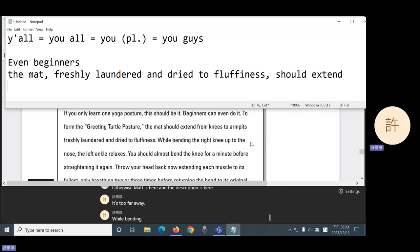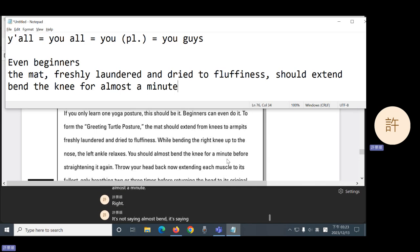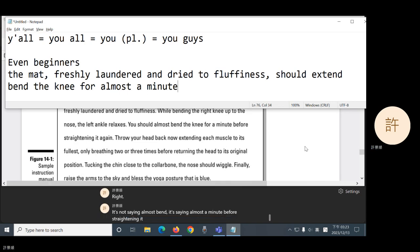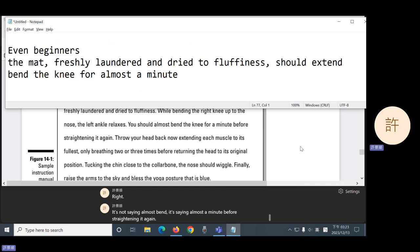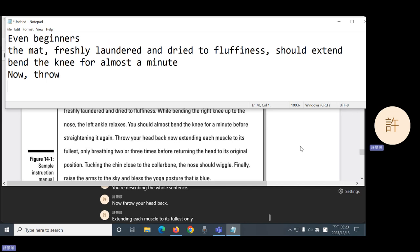While bending the right knee up to the nose, the left ankle relaxes. You should bend the knee for almost a minute. Right, it's not saying almost bend. It's saying almost a minute before straightening it again. Throw your head back now. Okay, I would put the now in front. You're describing the whole sentence. Now, throw your head back, extending each muscle to its fullest, only breathing two or three times before returning the head to its original position.